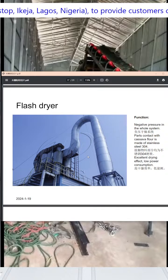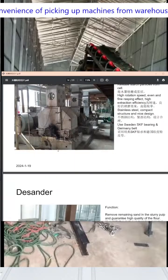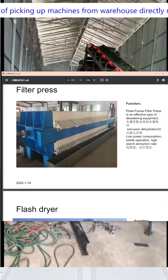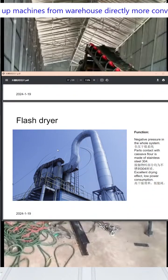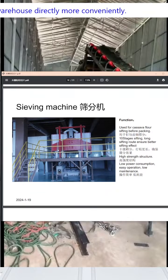So until now, I have already introduced our cassava flour machine. Finished. You can see from the hopper, and then the washing machine, peeling machine, grinding machine, desanding, the press machine, and the flash dryer. After the dryer, this one is the sieving machine. Sieve, separate big and small particles. You can get more high quality flour finally. Used for cassava flour sifting before packaging.